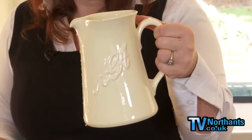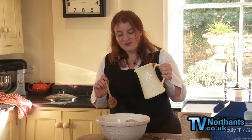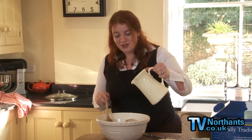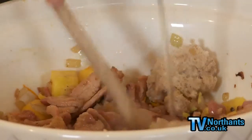Well, I've got my special Aga jug here, and yes, I know I don't have an Aga, but you don't have to have one just to use a beautiful jug. So in this jug, I've got some chicken stock, and I'm just going to pour that over. About 500 millilitres, give or take. Now it's the fun bit, because this is like Play-Doh. I'm going to get my hands in there, I'm going to muss it all up and make sure it's all really, really come together and the flavours will blend.